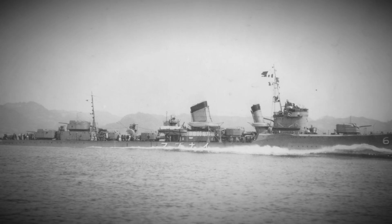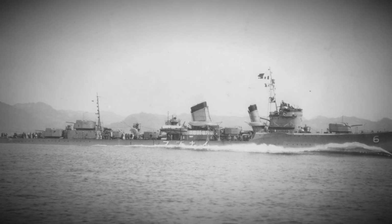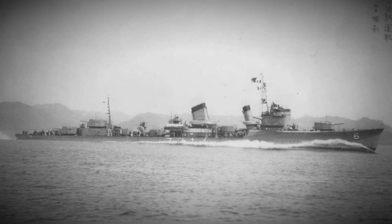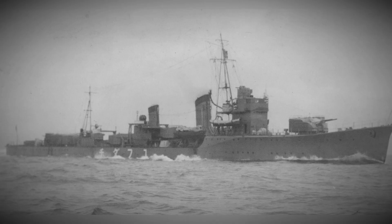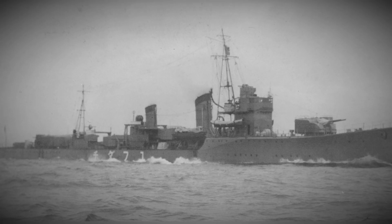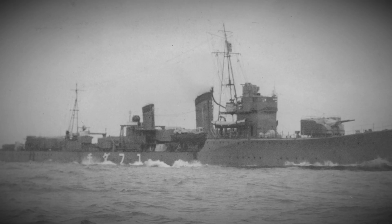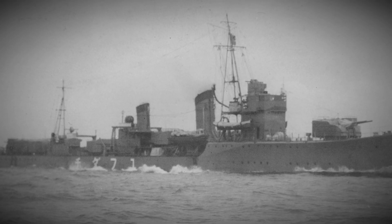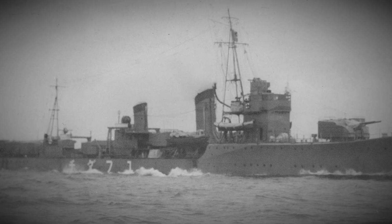Of all the destroyers we've examined, perhaps none better illustrates the clash between ambition and reality than Germany's Type 1936A Narvik-class destroyers. On paper, they were terrifying. In practice, they were plagued by flaws so deep that they became more a liability than an asset.